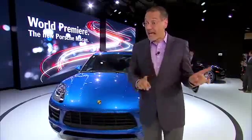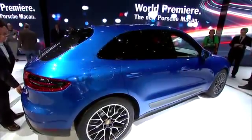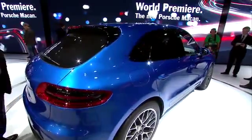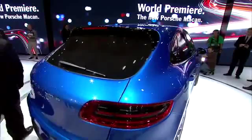Now, comparing to the Cayenne is interesting. The Macan is about 6 inches or so shorter, quite a bit lower, 450 to 550 pounds lighter. So there's a real difference here. In case it's not printing in size here on our video, believe me, it's a much more compact package.